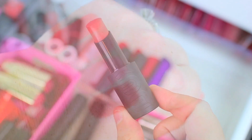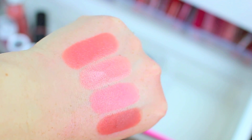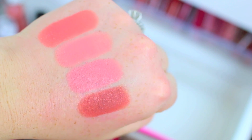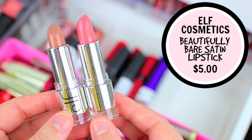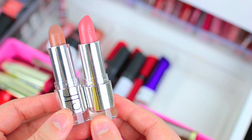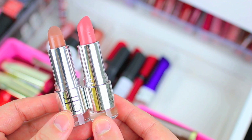And then here are some swatches of the lipsticks next to each other. I actually haven't worn them a whole lot. Usually when I reach for a Buxom lip product, it is one of their lip glosses because those are amazing, so I have to get some use out of these for sure. These are the e.l.f. Beautifully Bare liquid lipsticks. I have the shades Touch of Nude and Touch of Pink. These are 2 of my favorite e.l.f. lip products just because they're very easy to wear and very subtle on the lips. So I am going to keep both of these just because I do really like them.